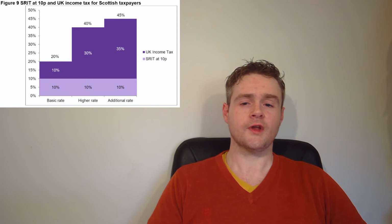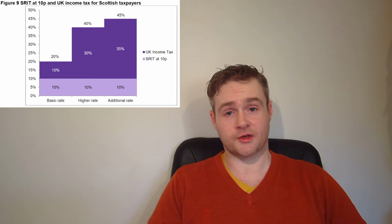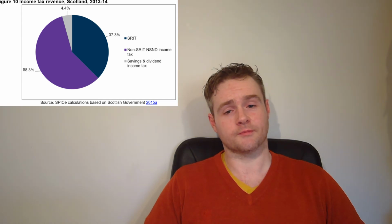opinion. As of April this year, the bands and rates are still in the control of Westminster, with only the Scottish rate being set at Holyrood. That too will change once the new Scotland Bill is approved and enacted, but it's important to remember that only around 40% of income tax is being devolved at this time.